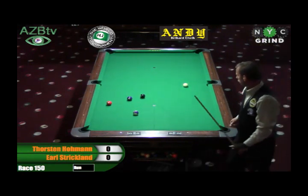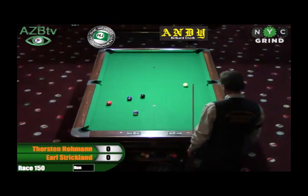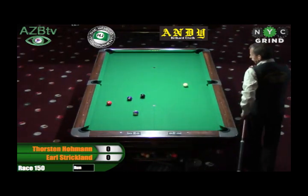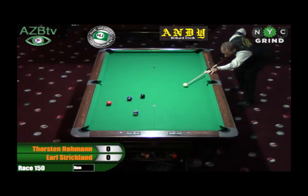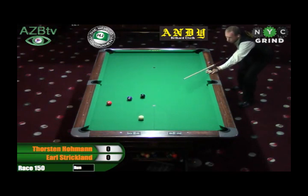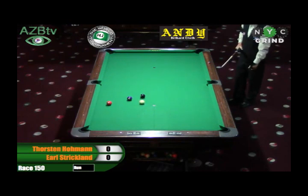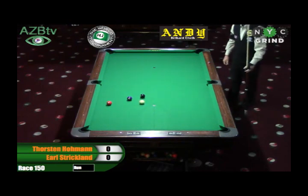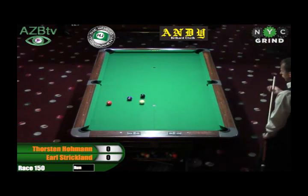So if you can help yourself, a lot of players listen to music while they're playing, but I don't think they allow you to do that in the tournament here. I haven't seen guys playing with earbuds and headphones. Now, Earl's definitely a little on the eccentric side. I knew I'd screw it up. Oh, okay, well, he's got himself a problem here.